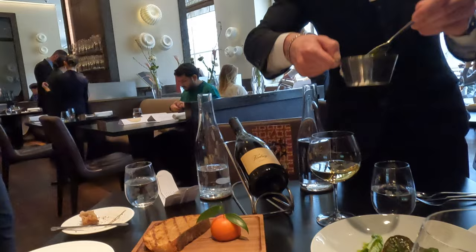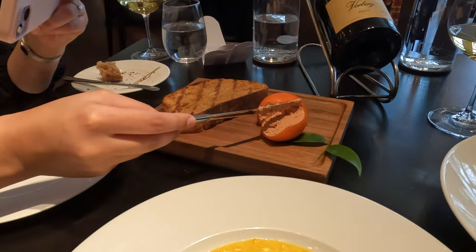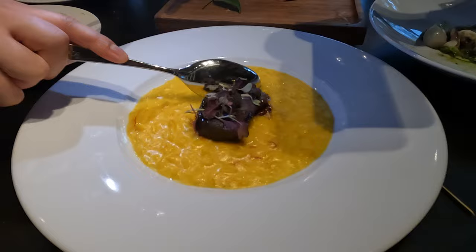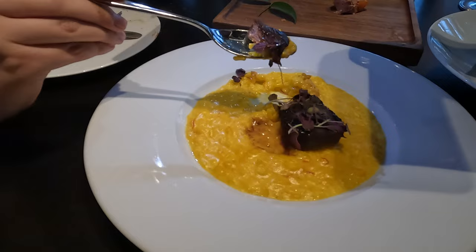Meat fruit is my favourite dish. I always have it when I visit Heston's. Oh no, it's not working, guys. Well, you know. This dish, known as rice and flesh, is beef brisket with risotto.